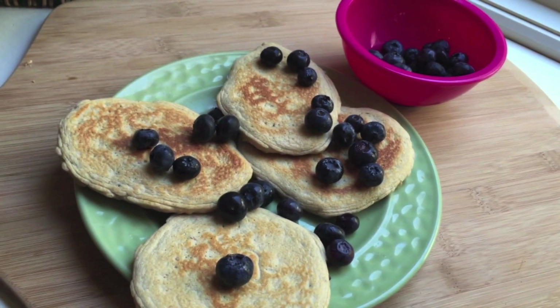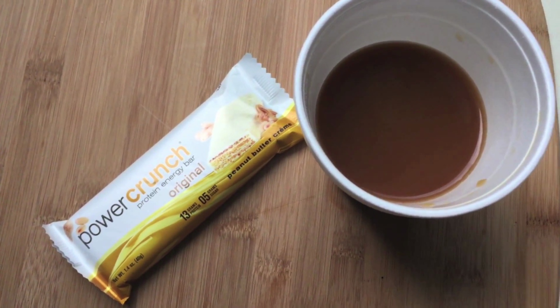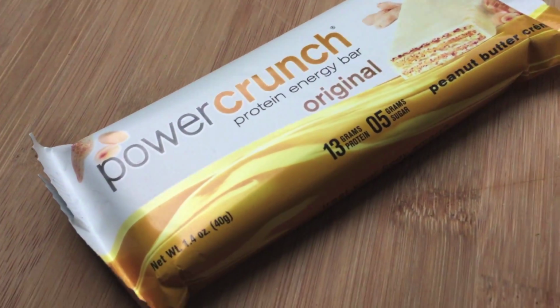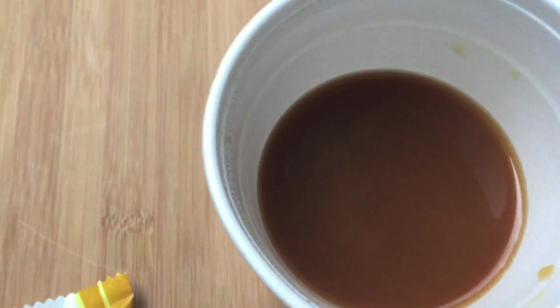Not so bad. After that, I had a Power Crunch bar, the peanut butter flavor. I think they have a lot of fat in them. It's like 12 grams of fat, 13 grams of protein, and 10 grams of carbs. In that, I also put a quarter cup of cashew milk in my coffee, unsweetened cashew milk.